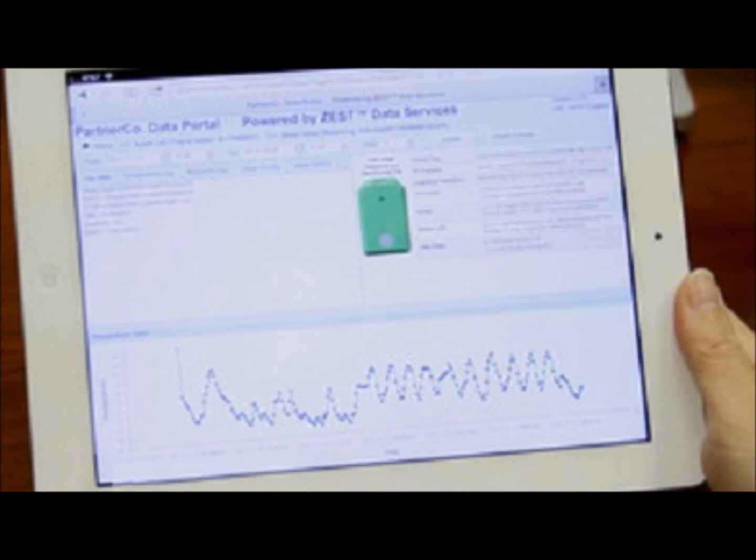Excellent. Well, let me summarize your offering as an electronic device that attaches to food products to assure food quality, food safety, and food security. What other products and services does Intelleflex offer at this time? Well, we offer a variety of different tags and different types of RFID readers.